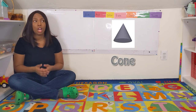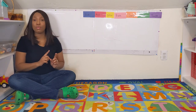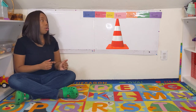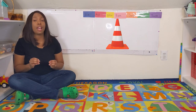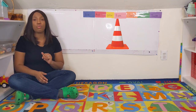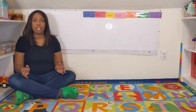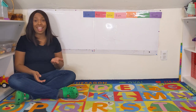Cone. Cone like the shape of an ice cream cone. Or cone like a traffic cone. Traffic cones are very helpful when they're doing construction or work on the road. And it helps the cars to see so that there won't be any accidents. Cone, what a cool shape of the day.